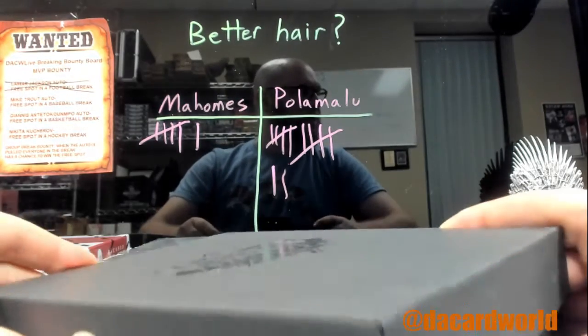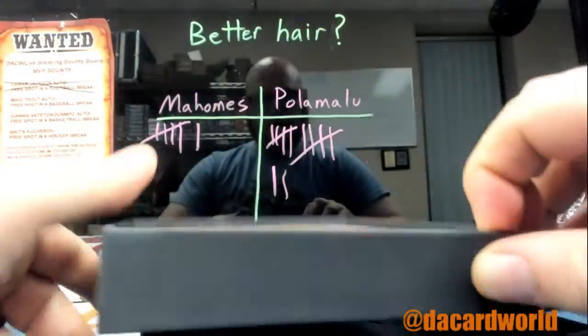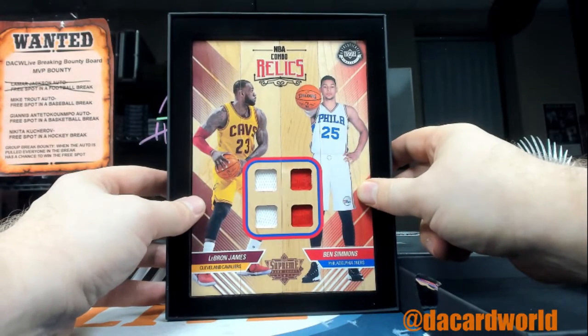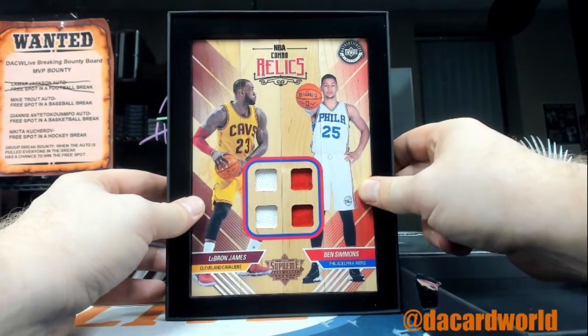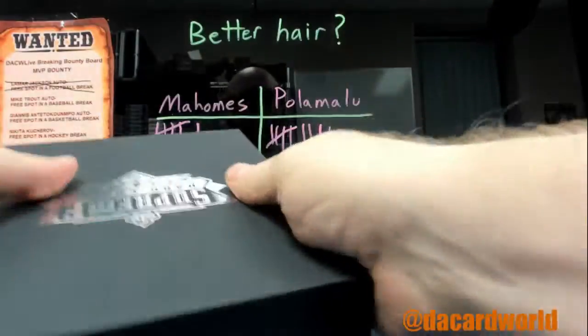Mike, I can grab yours in a minute. Oh, here we go. Rookie Ben Simmons and LeBron James game jersey. A little two for the price of one. So far, so good.